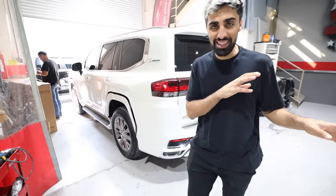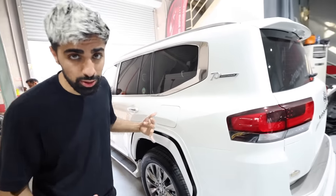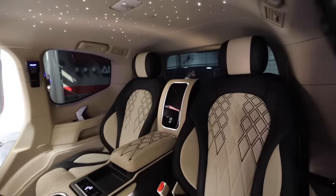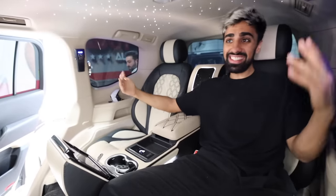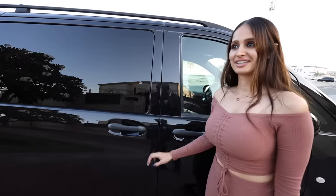Okay, so now that you saw my truck, I want to show you some other cars they have. They actually have Land Cruisers, which have been converted into VIP cars. Just go look at it. This is insane. Wow. If you want to be a VIP, you want to roll like the presidents, you guys know what to do. Are you excited? It's the same car, bro. I mean, from the outside, yeah. Open it up.